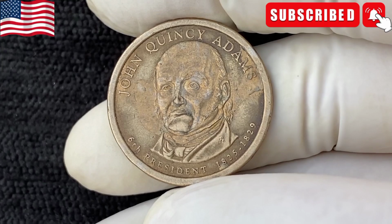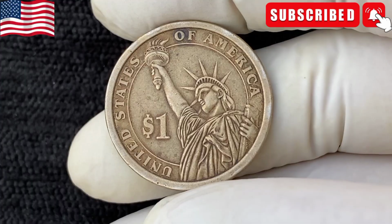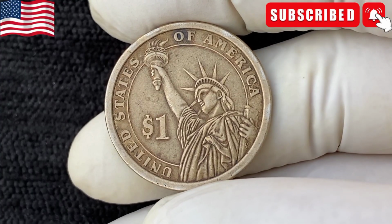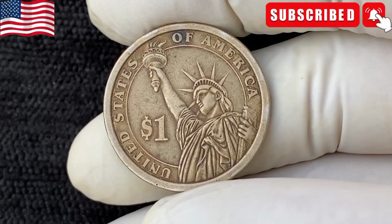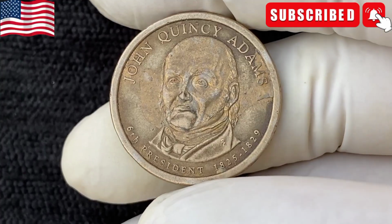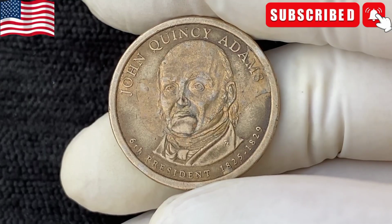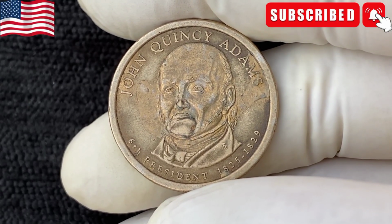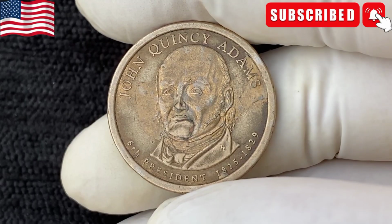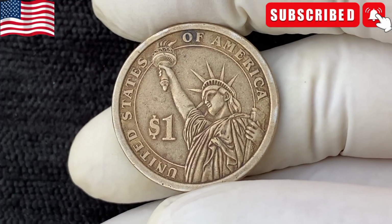If the coin is in excellent condition, it might be worth sending it off to a professional coin grading service like PCGS or NGC to get an official grade. Grading will provide you with an accurate assessment of the coin's quality and value, and it can help you determine whether or not it's worth selling. But don't just stop there, check for minting errors. These can dramatically increase the value of the coin, especially if you discover something rare.